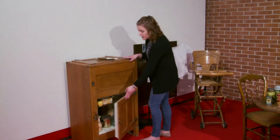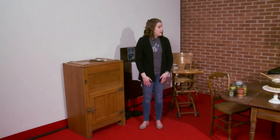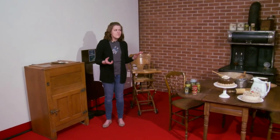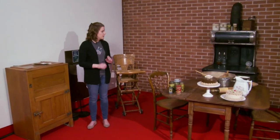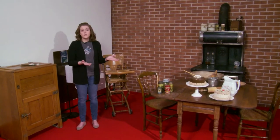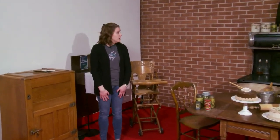The last thing I want to point out is that you may not see a sink in this kitchen. Some homes had a pump nearby, or some may have had a pump indoors, and you would have had to pump your water and carry it inside if you wanted to cook anything, or you wanted to take a bath, or you wanted a drink of water. So it's a bit different from what we have in our homes today.